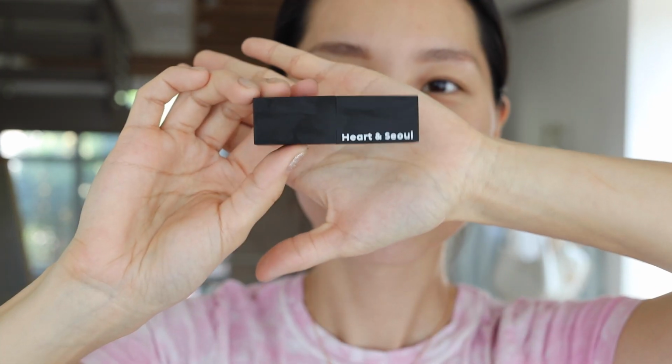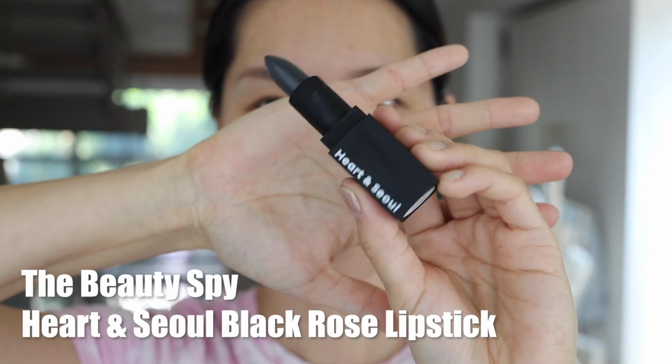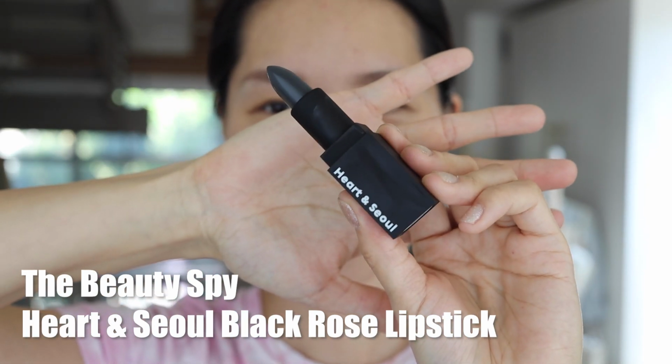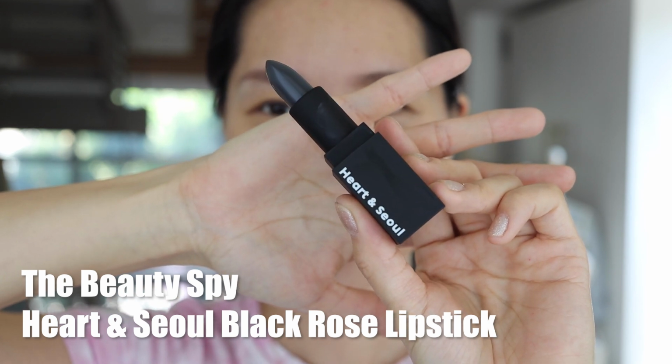So the skin is ready for color, but before I go into my foundation, I want to show you this amazing lipstick from Heart and Soul. Look at this lipstick. It looks so dark. It's almost like black, but it's not intimidating at all. It's going to react to the pH level of your lips and give you a unique tint. And I like the texture of the product. It's lighter than my regular lipstick. It's not sticky. It's like a lip balm, but it gives you a nice tint of color.